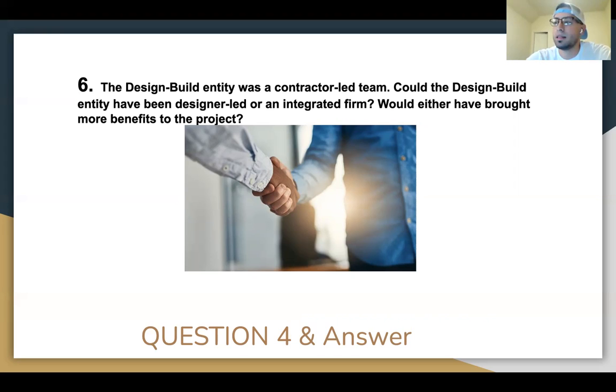By selecting a design builder led by the contractor, I think the work on the project was able to begin with very little completion of the design. So they were able to fast track in that sense.